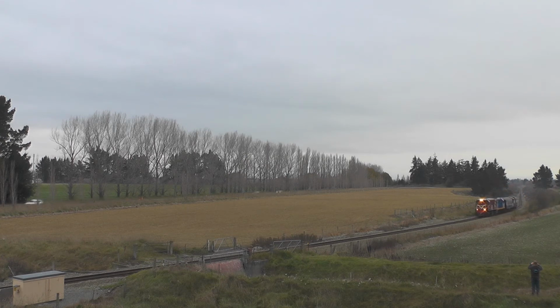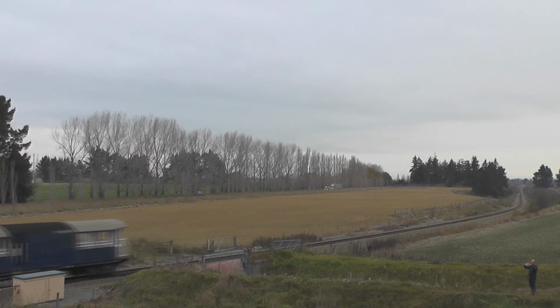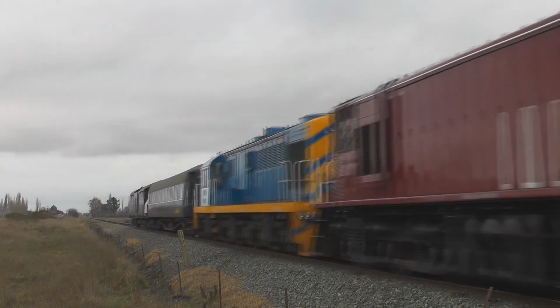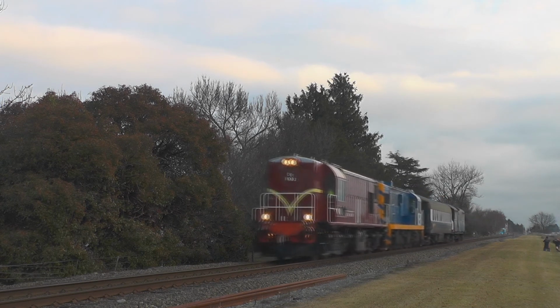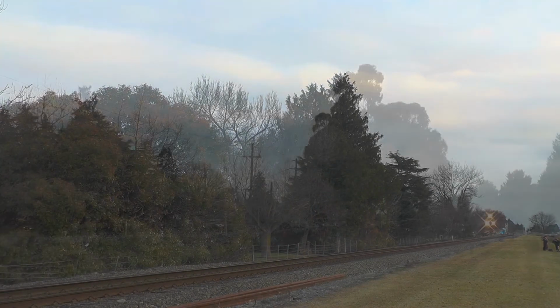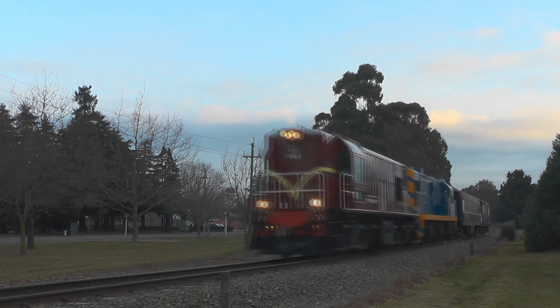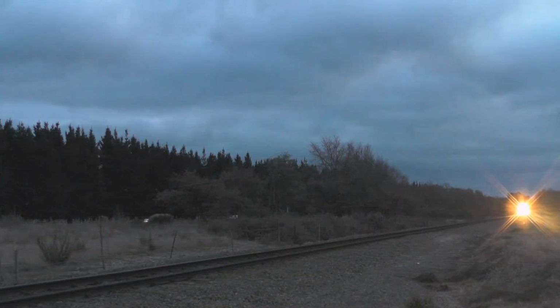Climbing up the grade at Ealing. Seen here north of Hines. After a quick stop in Ashburton, the train gets underway north. Heading through Chertsey, and now on the approaches to Rolleston.